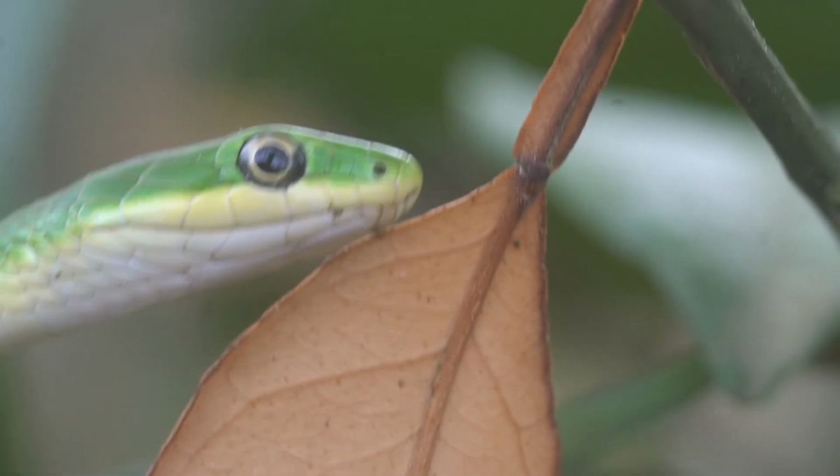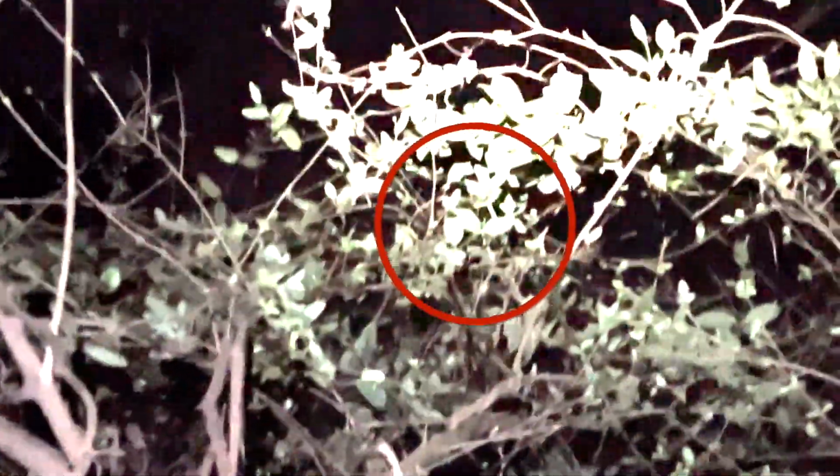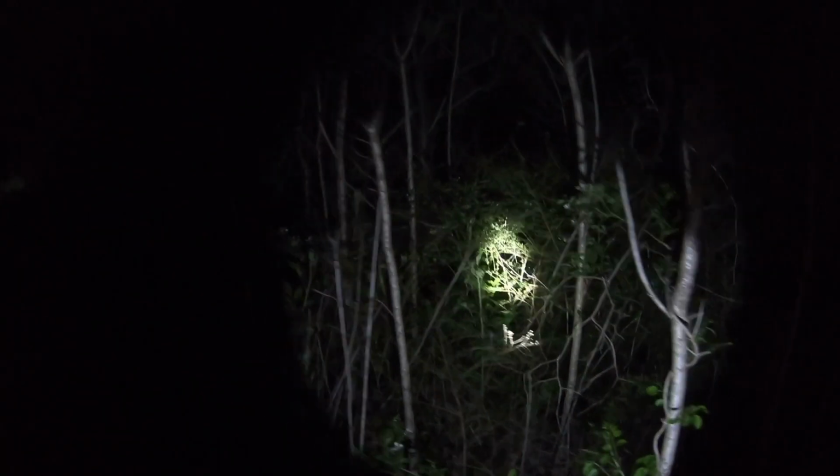This elegant snake is virtually impossible to find during the day. However, their reflective belly scales make them stick out like a sore thumb in the luminescence of a flashlight. This is why it's best to look for these snakes at night, and let me tell you, there were a lot of them. Yeah, look how much bigger the big one is compared to the small one.